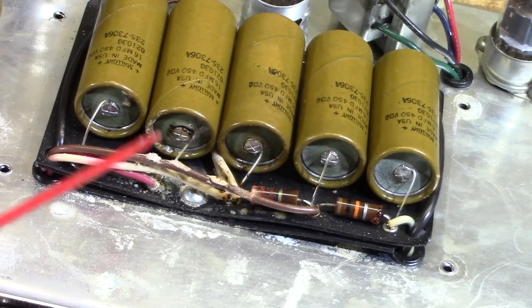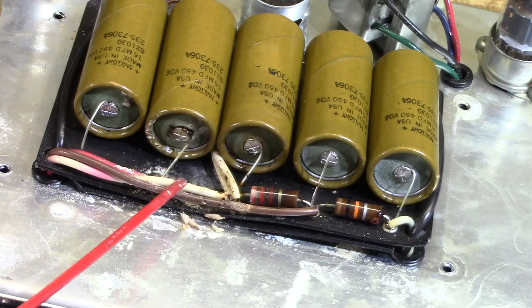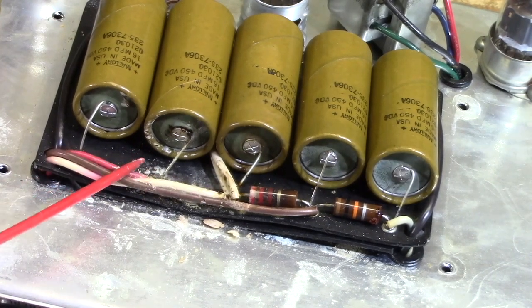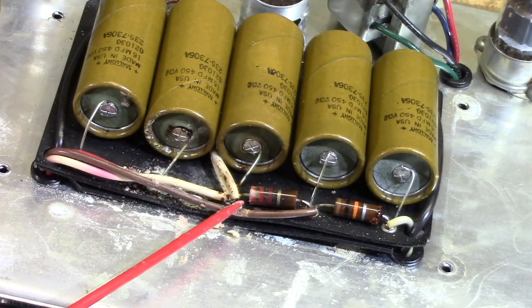You can see all of this nastiness right here from a blown cap, or at least leaky. It hasn't blown yet. These filter caps will actually work until they actually blow up. But we're not going to wait for that to happen. We're actually going to do the cap job on these now.